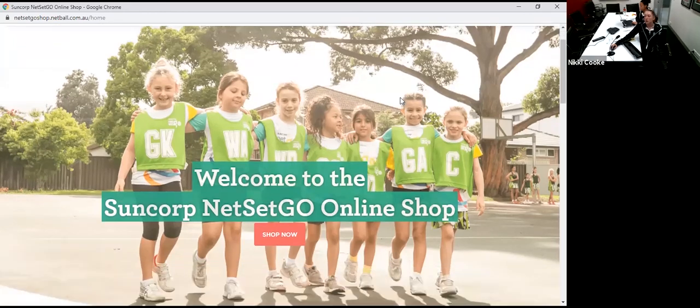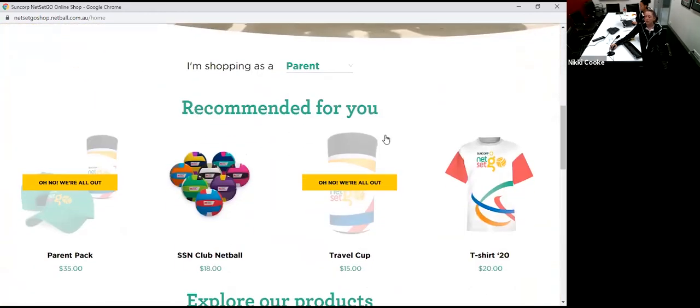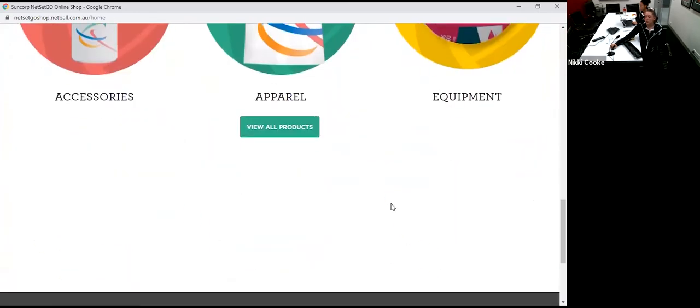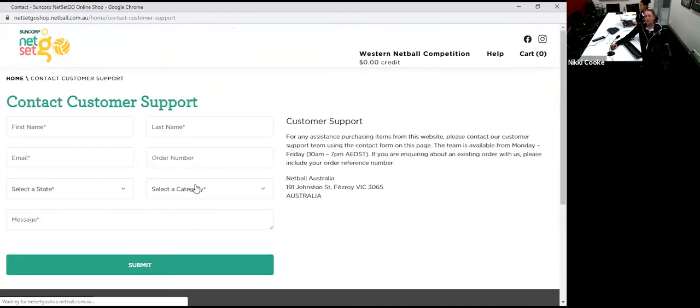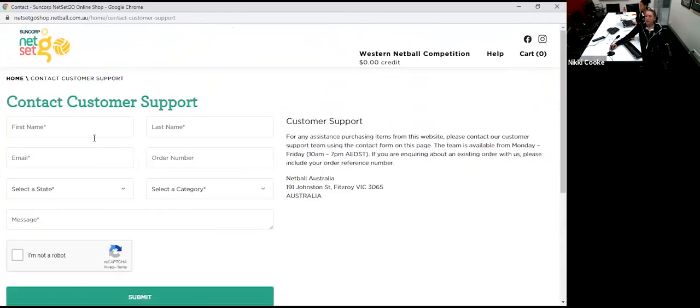So if you scroll to the very bottom and go contact customer support, you just place your first name, last name, email, order number if that's applicable, state, category, etc., and then just send them a message through. Then they'll be able to support you with your query.